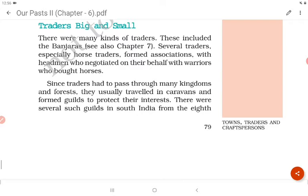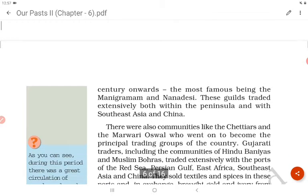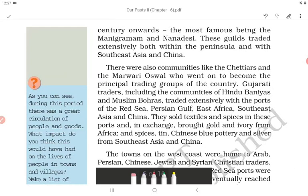Several traders, especially horse traders, formed associations with headmen who negotiated on their behalf with warriors who bought horses. Since traders had to pass through many kingdoms and forests, they usually traveled in caravans and formed guilds to protect their interests. There were several such guilds in South India from the 8th century onwards. The most famous were the Manigramam and Nanadesi.